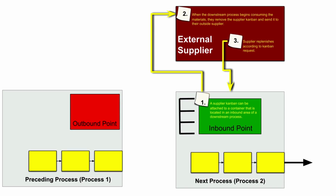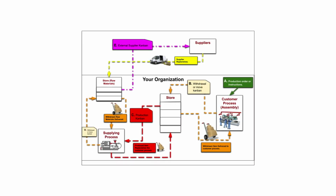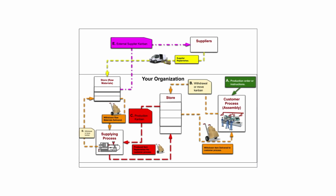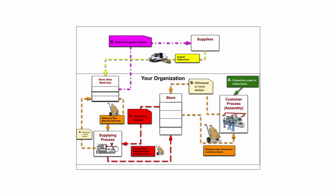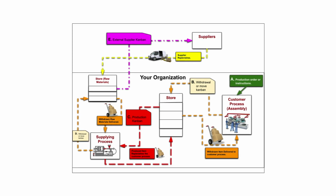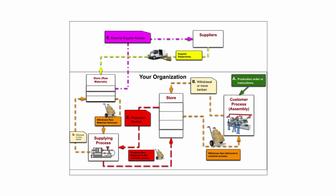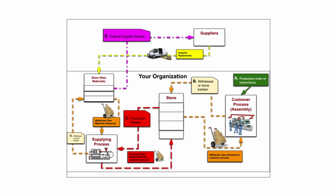When the downstream process begins consuming the materials, they remove the supplier Kanban and send it to their outside supplier. Here's another example where we have 4 different points in a process, including an external supplier. The supplying process sends a withdrawal Kanban to retrieve more materials. Next, the store pulls the materials and delivers them to fill the supply process's demand needs. This now leaves the store without some materials.